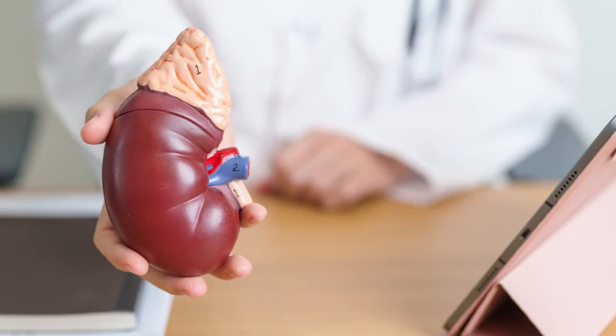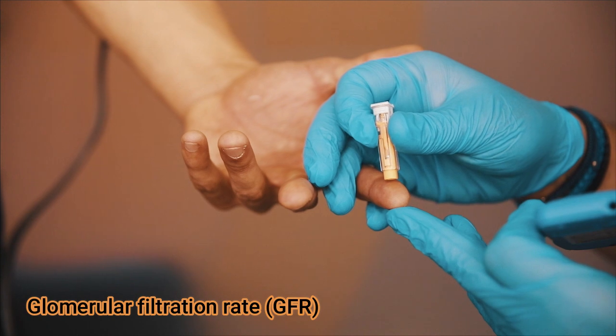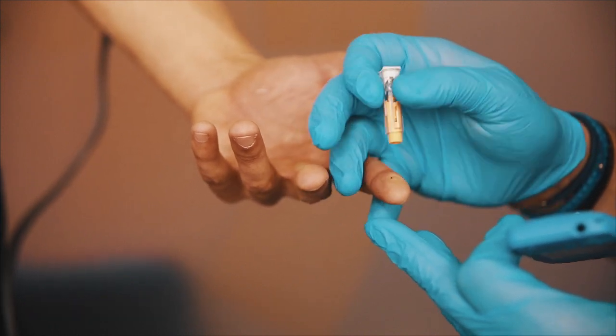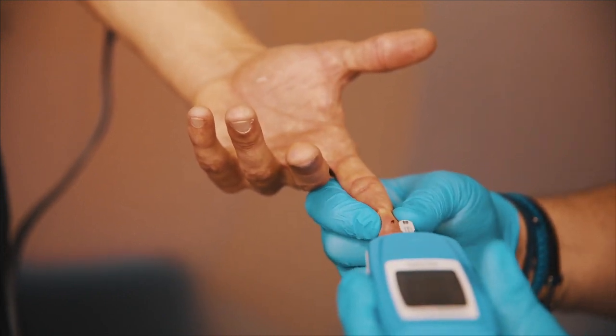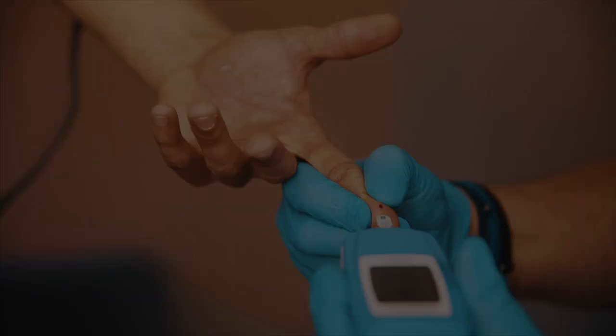Albumin/creatinine ratio. Creatinine is a chemical waste product that healthy kidneys filter out of the blood. The albumin/creatinine ratio measures how much albumin compared to creatinine is in a urine sample. It shows how well the kidneys are working. Glomerular filtration rate, GFR, the measure of creatinine in a blood sample, may be used to see how quickly the kidneys filter blood. This is called the glomerular filtration rate. A low rate means the kidneys aren't working well.